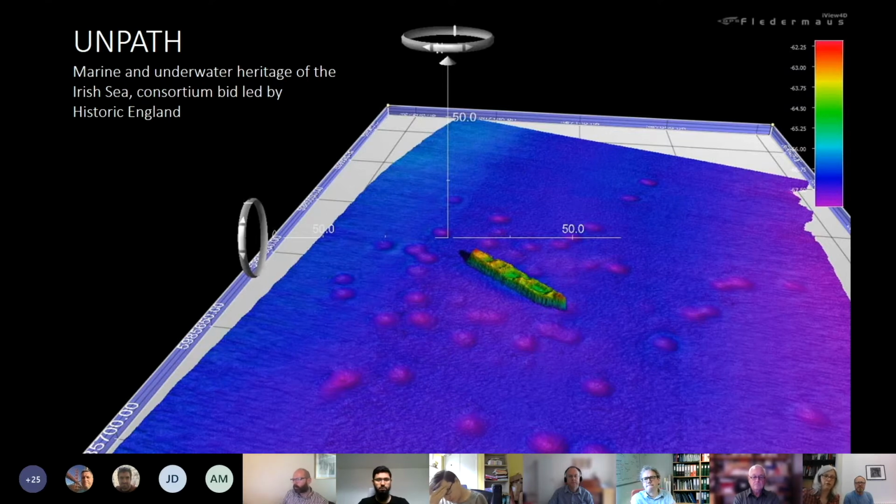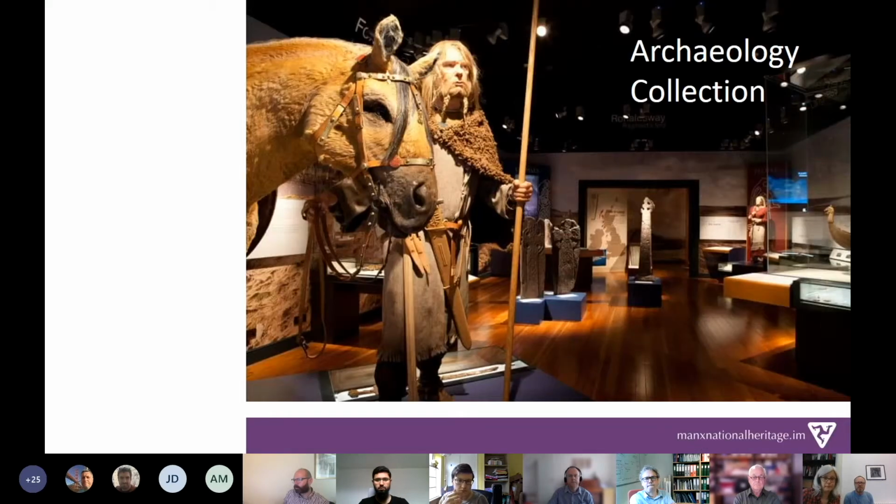We now have a home for the HER. But we're also the home of the archaeology collection for the island, and our colleague Alison Fox is our finds archaeologist, and we have museum sites around the island. That's our Viking and Medieval Gallery at the Manx Museum, but obviously any excavations that happen on the island, looking at Andy again, because we're heavily involved in excavation, the finds also come to us.